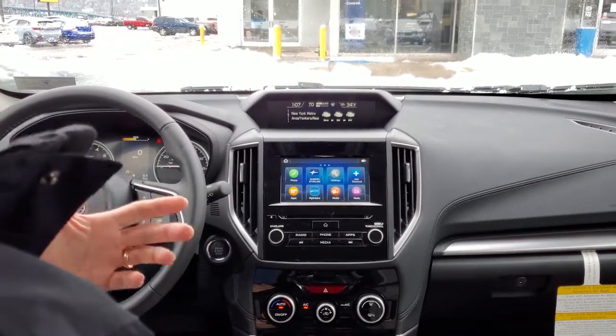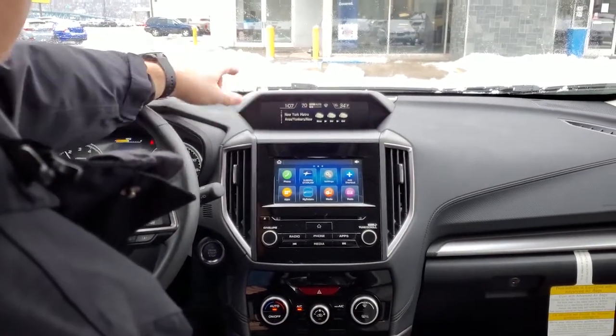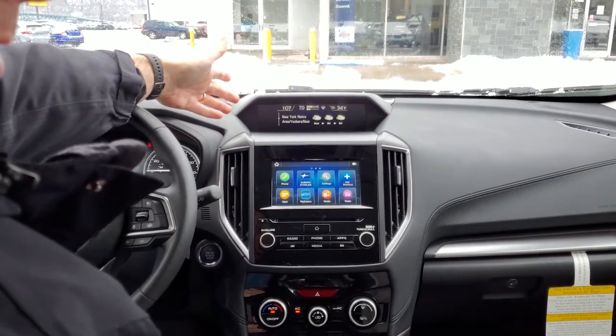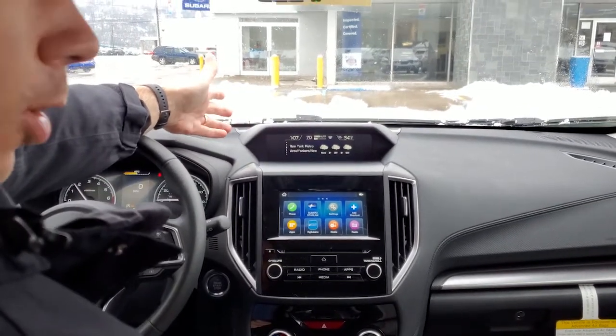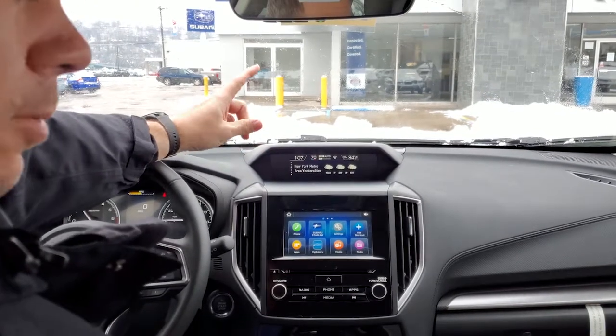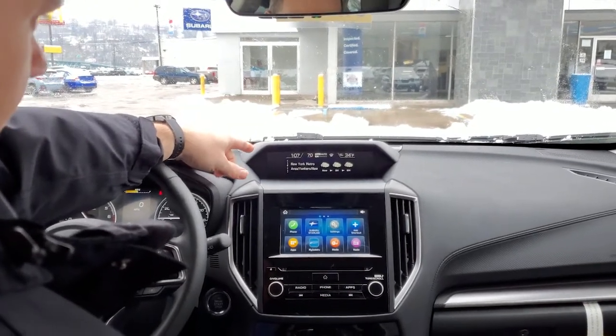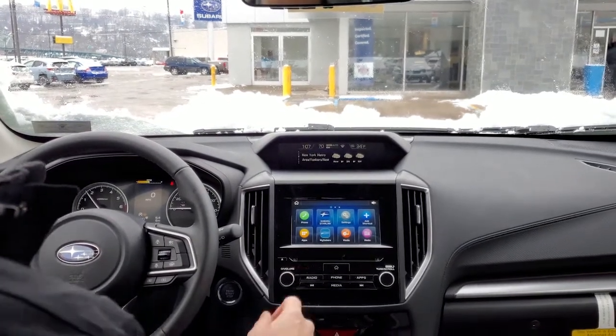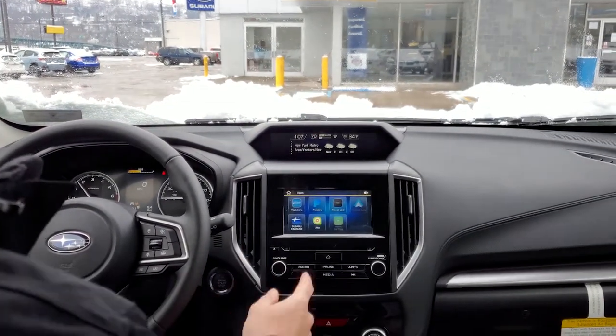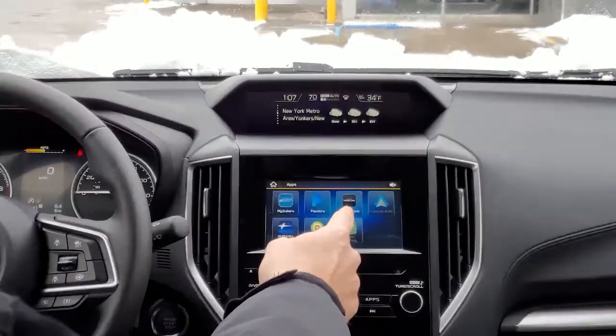On Subarus, you might have a screen here above the touchscreen that can show you the weather. Now, on your screen, you might be looking at this and see it's on New York City. Well, today I'm going to show you how to fix that. Now, you'll find weather in apps, and it's going to be in the SiriusXM Travel Link app.